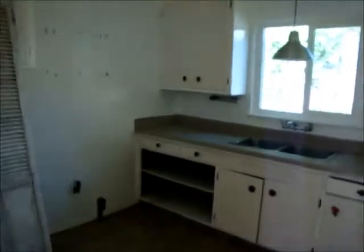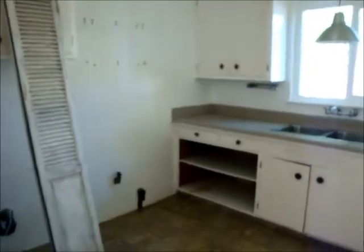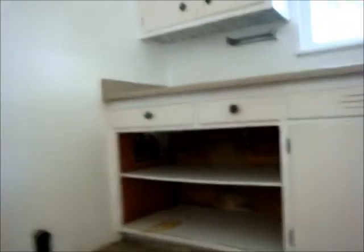This is the kitchen. Butterfly collection. Cabinets are missing there. Interesting piping configuration.